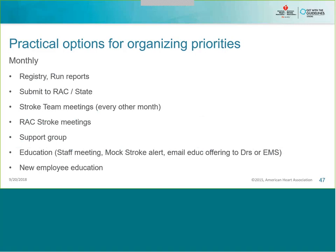Monthly, I would run my reports and submit my reports to RAC and STRAC. The state has stroke meetings every other month, and I would attend the stroke meetings at the RAC monthly just to get more information from them and make sure I was on par with others that were doing the same thing as us. We also had a support group for stroke in our community, and we had that monthly.